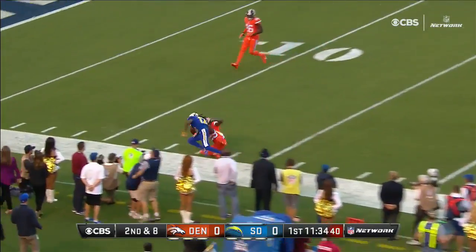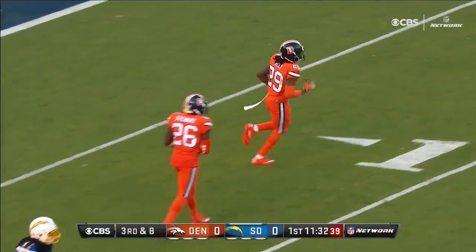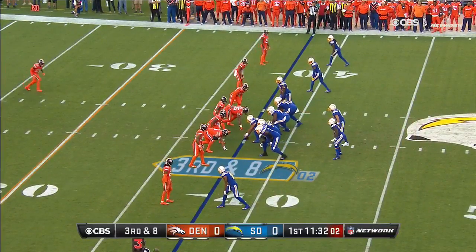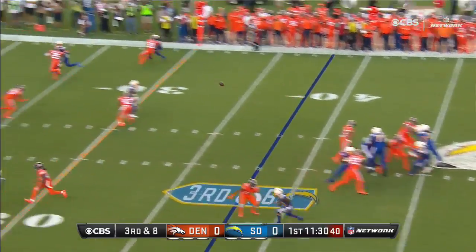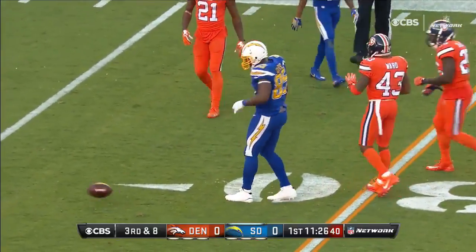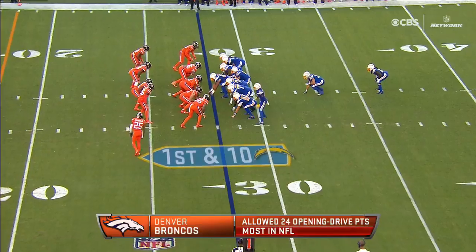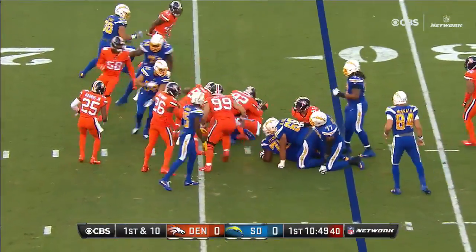Rivers to Benjamin, and almost caught it. Roby had a hand in there. What a breakup by Bradley Roby. On the outer edges of field goal territory, Rivers gets the first down. Back to Gates, a second time they've hooked up on 3rd down to move the chains. Now at the Broncos 28. 3rd straight time they go to Gordon on first down.